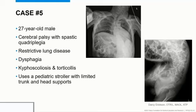But he had restrictive lung disease, he had some dysphagia, which has been known for years, and then his quite significant kyphoscoliosis, and then a torticollis of his neck. He was using a pediatric stroller with very limited head supports because that's what he's always used, and he didn't really grow very much, so it still fit.